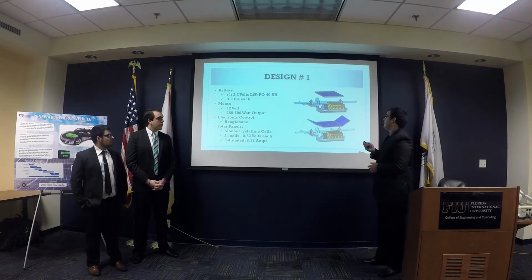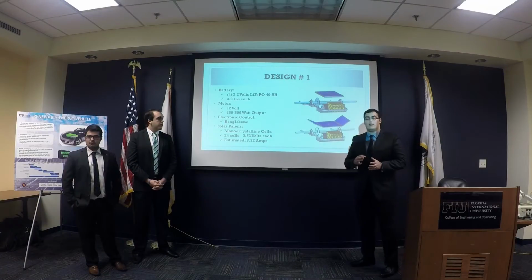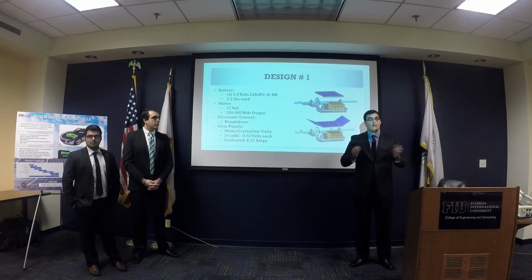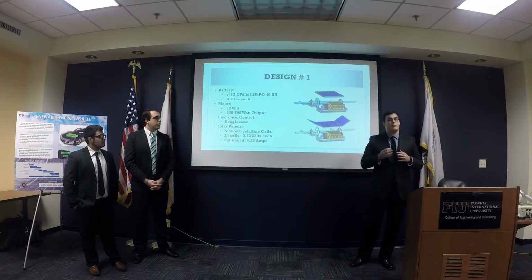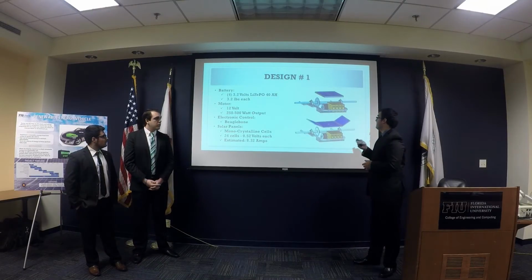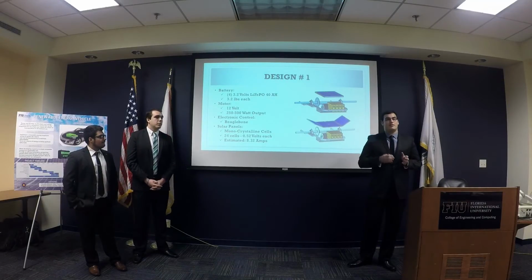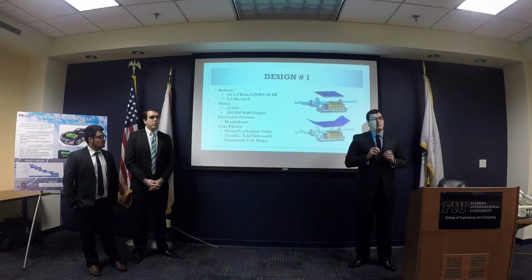When connected in series, they will generate an estimated 480 watts of power. Above it, you can see the first iteration of our solar panel array, and here you can see that the solar cells are folded on top of each other, similar to a book. With this configuration, we are estimating to be able to harvest about 100 watts of power at its peak performance.